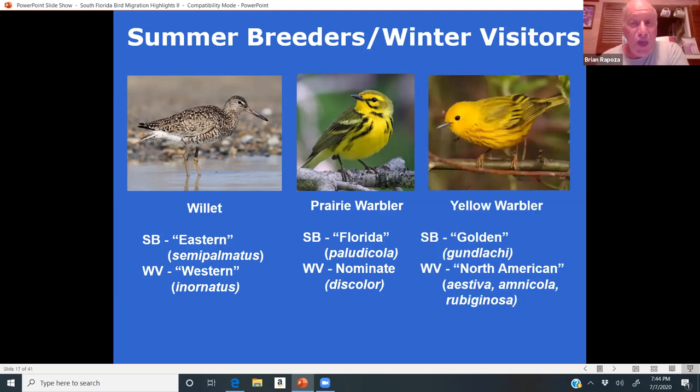Yellow warbler, same thing. We have a subspecies of yellow warbler that breeds here in South Florida that's called the golden yellow warbler. Sometimes it's called the Cuban yellow warbler. And like the prairie warbler, they also breed in mangrove coastal areas, especially in southernmost South Florida, the Keys. During the fall, we'll get several different subspecies of yellow warbler, three in fact, that move through South Florida as migrants. So they'll start moving through South Florida within the next few weeks.